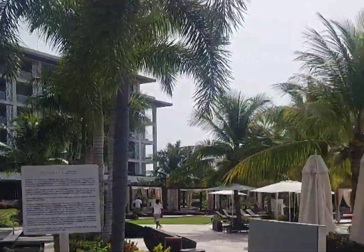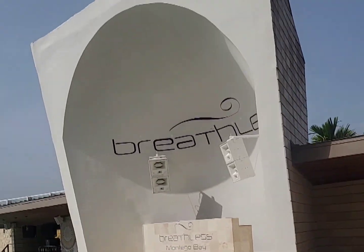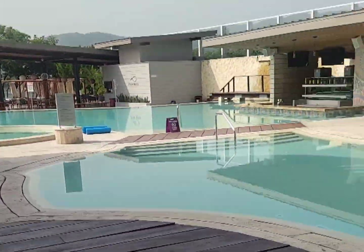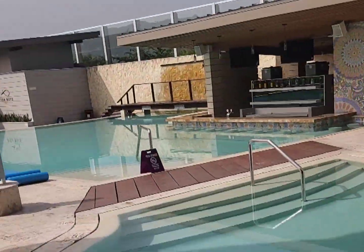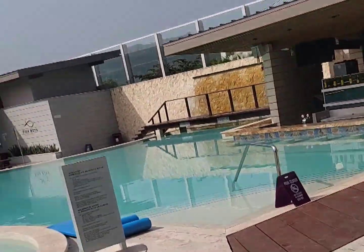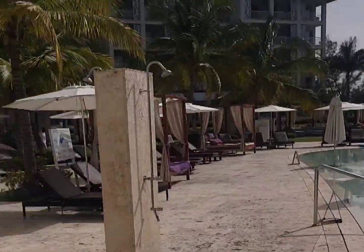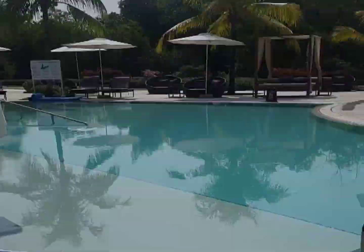This is the outside area, the pool area of the Breathless side. You can see the Breathless sign. The property has about maybe 3 or 4 pools. This is the first one. I think this is also the biggest one. It's right in the center of the resort. You can see it from the rooms. I'll show you that view later.